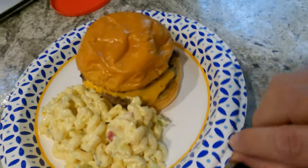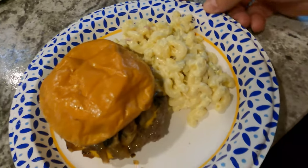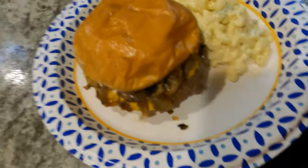I came back. Guys, this burger, it just, yum. Okay, so I went with some macaroni salad instead, just a simple one I had in there that I bought at Freddy's.